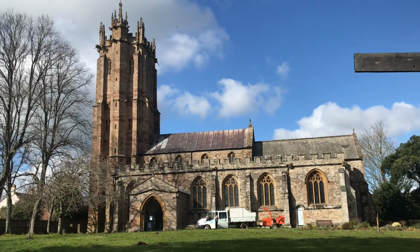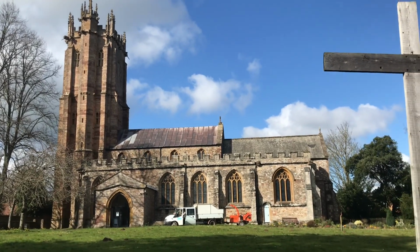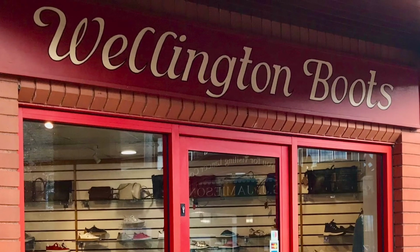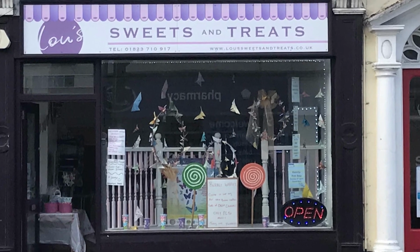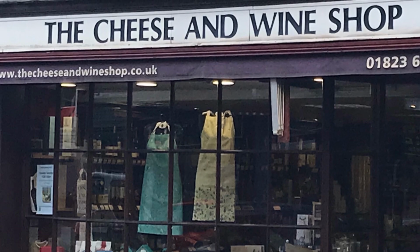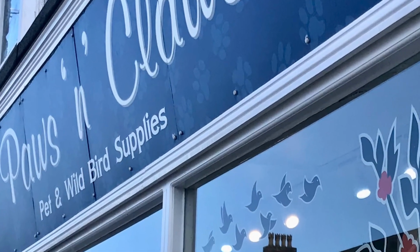Anyway, this is St John's Church and it's just on the approach into the town centre. Wellington has some really lovely independent shops and there's many of them as well. I just took pictures of a few of them today, but yeah, maybe come and visit us sometime and have a look around yourself because there's so many independent shops. It's really lovely to see.